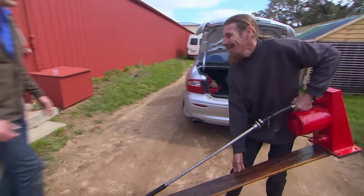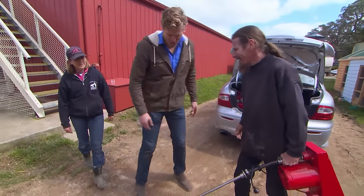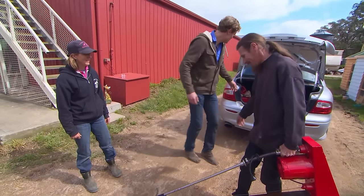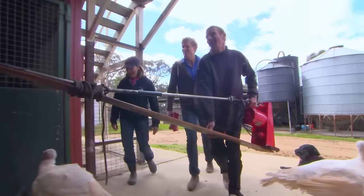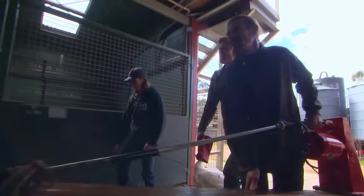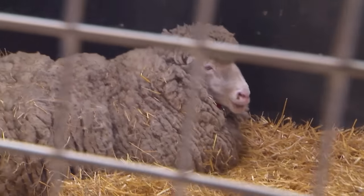How are you? You're Shearer. Hey, Tony, I'm Chris. Nice to meet you, Chris. You want a hand with that? If you can grab my toolbox, that'd be good, thank you. Yeah. Shearer Tony Adams has now arrived to give runaway sheep Ben Hall his much-needed haircut.